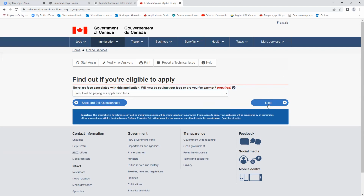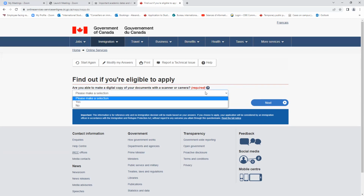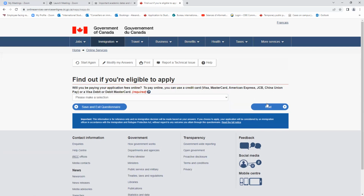There are some people who are fee exempt, but for the most part, you will be required to pay your fees. Are you able to make a digital copy of your documents with a camera or scanner? Very, very important for an online application. You absolutely need to have access to one of those two things to be able to apply. And then here they specify the payment methods accepted for this. So you do need to pay using one of these things. So we're going to put yes.